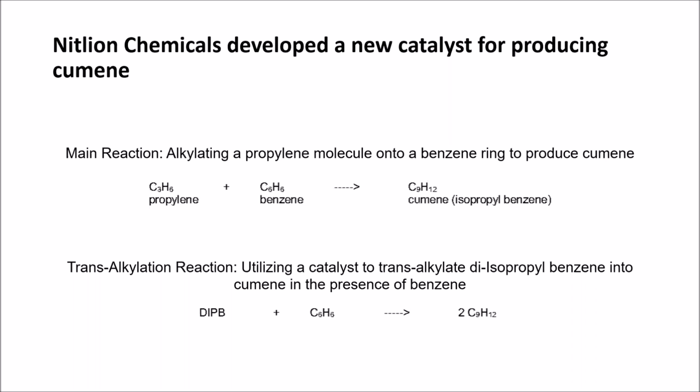There are two main reactions that occur in the process. The primary reaction alkylates the propylene molecule onto a benzene ring and forms cumene. One of the side reactions that occurs in this process adds another propylene to make diisopropyl benzene, or DIPB, which is utilized in the secondary reaction of this process. This secondary reaction is a transalkylation reaction, which takes the DIPB and transalkylates it in the presence of benzene and a different catalyst to produce additional cumene.